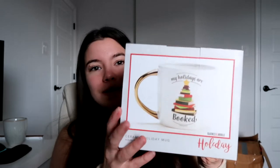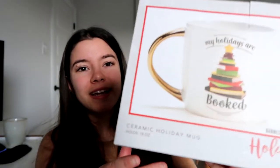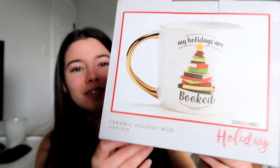Other than that, guys, I don't have anything else in mind, but I did have the chance to go to Barnes & Noble today to pick up some Christmas items. Well, really just one Christmas item, but it is this mug, you guys. This says, "My holidays are booked," and it's a Christmas tree made out of books. I thought this was so cute, and honestly, I don't know if I'm gonna use it or make it a decor piece on my bookshelf.